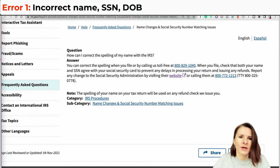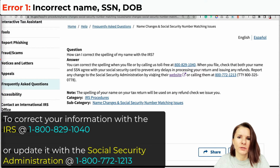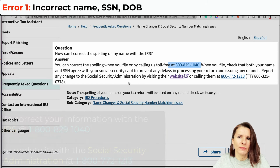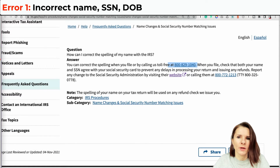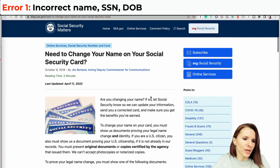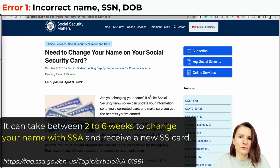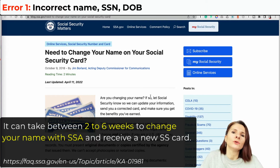Now, let's say the IRS has wrong information for you, has the wrong name. There's a phone number you can call to get it corrected. But the number one thing you should do is basically contact the Social Security Administration and make the correction with them. You can change your name with the Social Security Administration, and it can take a few weeks to do that.